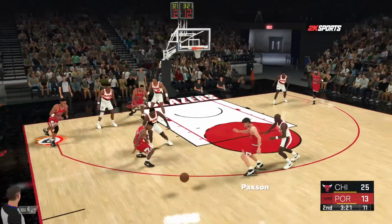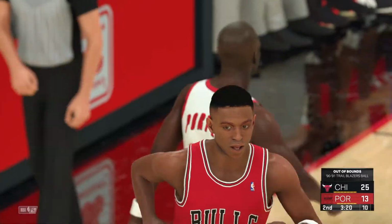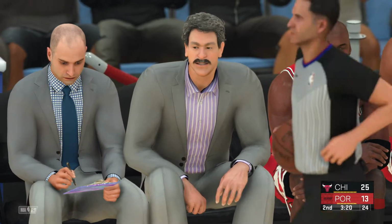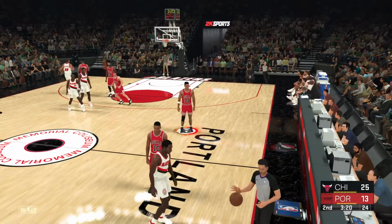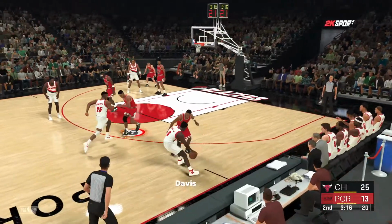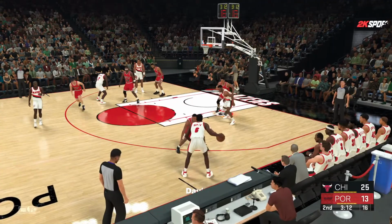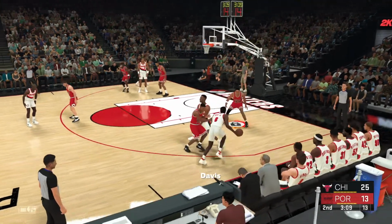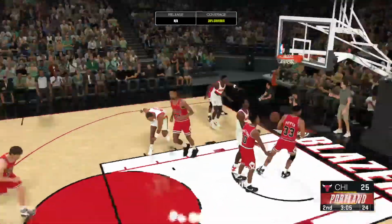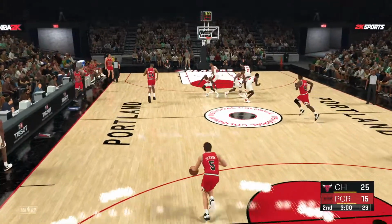Here in the second quarter, we've played a little over 2.5 minutes now. And it's going to be out of bounds. The Trailblazers will take it. Blazers ball. Portland with the ball. Davis surveying the floor. Now about 3 minutes gone in the second quarter of basketball. And good work on the boards. They pick up the second chance points.